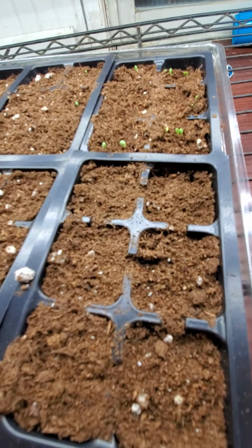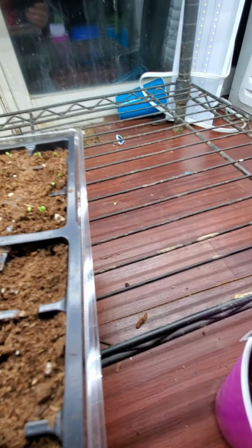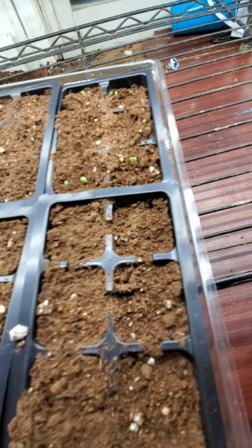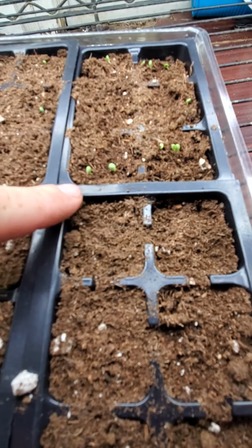My plants are growing. And eventually I'm going to have to move this so that I can retrieve that cup and dirt in the floor. And there's an earring or something. I don't know. It's one of the kids' toys.